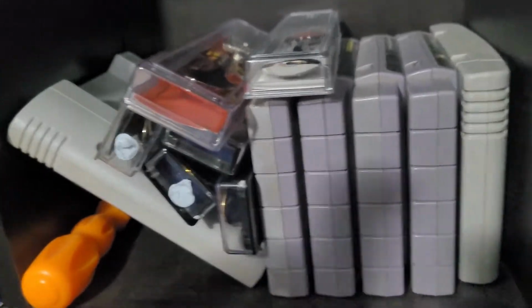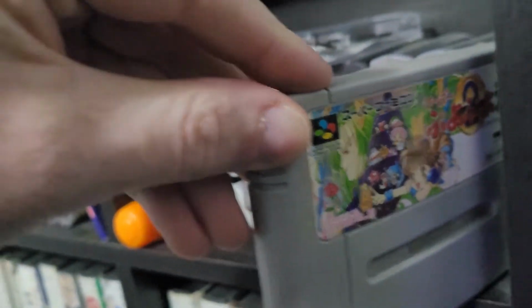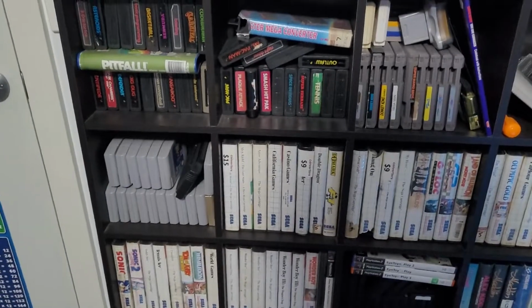So here's my Super Nintendo games. Just a few random sports ones. These came with the console. And I've got a random Puyo Puyo game there. I do have a collection of Australian Super Nintendo games, but they're not on display here. And this is really just a subset of the games. These are the ones that are worth having out.